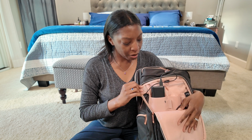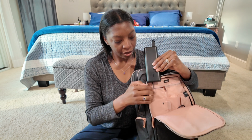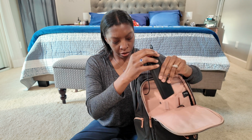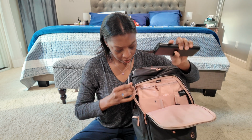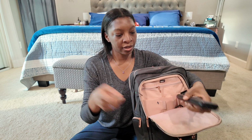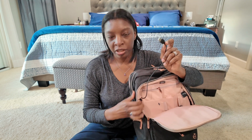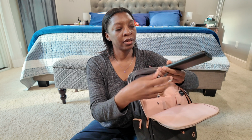And then right here, this is one of the things I love about this bag, although I have not used this feature often. But I'm going to show you. So I have my power bank in here. There's a cord that comes with this bag, this cord right here. And what you can do is you can hook it up to your power bank.